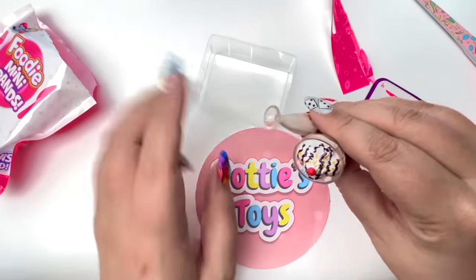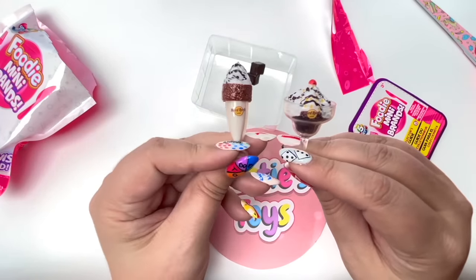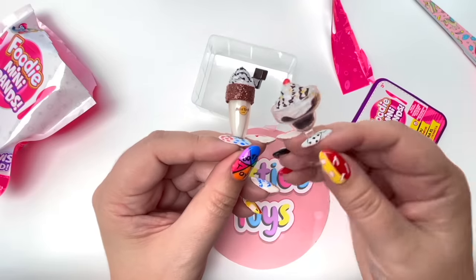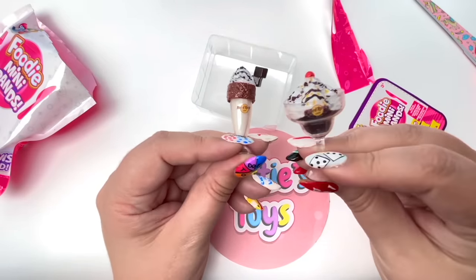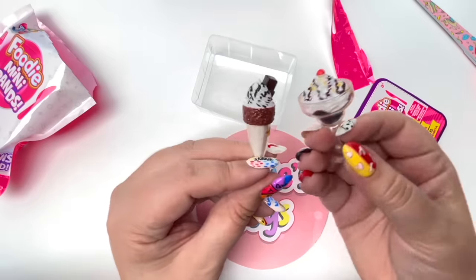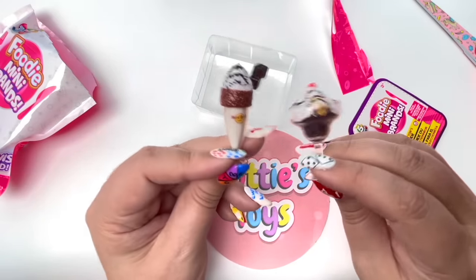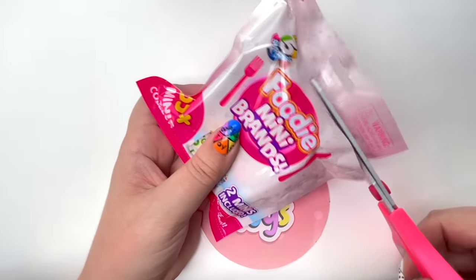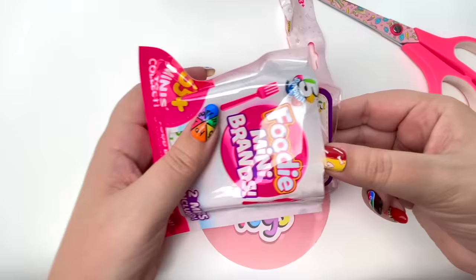Okay, so we have two of the yummy desserts from Hard Rock Cafe. We have the chocolate shake and the brownie. This brownie always looks so tasty. If I ever go to another Hard Rock Cafe, I am totally going to get this. How funny, we got two of the Hard Rock Cafe desserts in one pack. Guys, I am getting nervous. I really hope we find that last piece today. Oh my goodness, oh my goodness, oh my goodness.